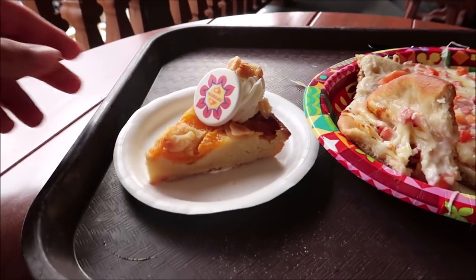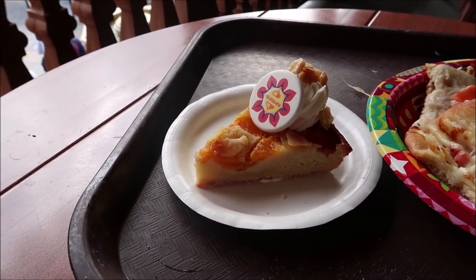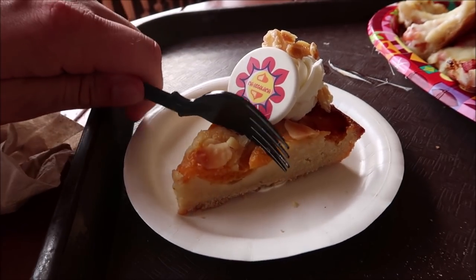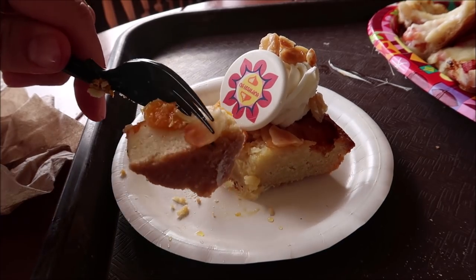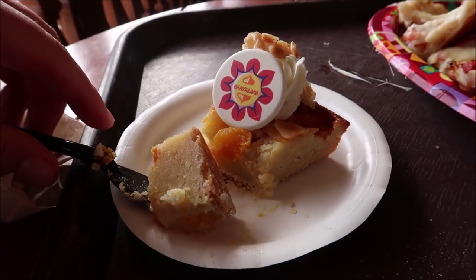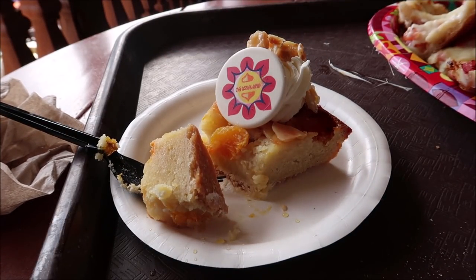And now I think it's time for the orange almond cake. This right here, I am super excited for. I'm gonna just go right down the center there. Oh wow, you can see all the oranges and the almonds. And I'm gonna keep my little Small World token here. Ooh, what time is it? Now this I'm excited for.